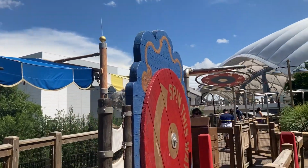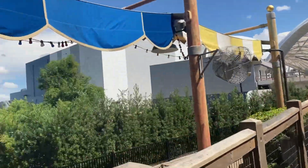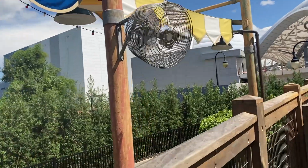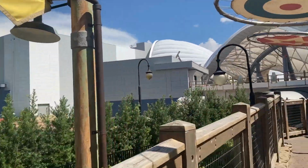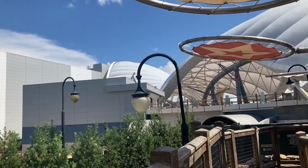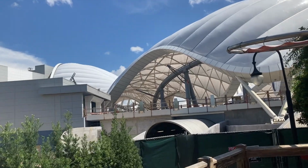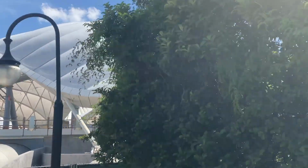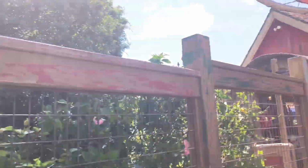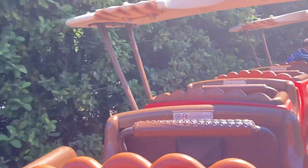not a whole lot of theming going on with Goofy's Barnstormer. I hope at this point, once Tron is finished, that they go through and wall off between the Barnstormer and Tron just to kind of break up and give more of an illusion for this ride. But as you can see, Tron is near about finished. So we're looking forward to that. This is our next roller coaster to ride. All right, here we go.